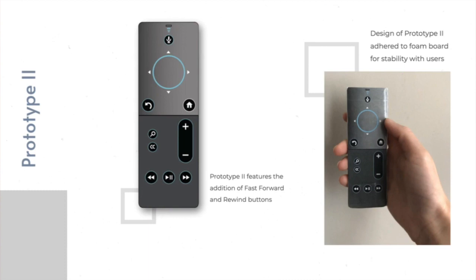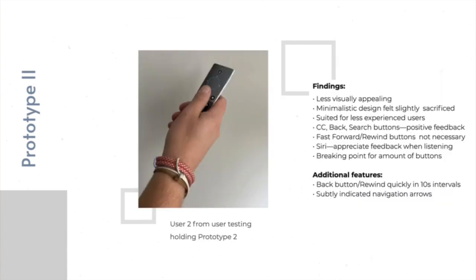Prototype 2, the middleman, was created using a printed illustration of the device adhered to foam board for stability during testing. It features rewind and fast-forward buttons to the left and right of the play-pause button. Testing showed that the users preferred the minimal aesthetic of the original Apple TV remote in comparison to the prototype.